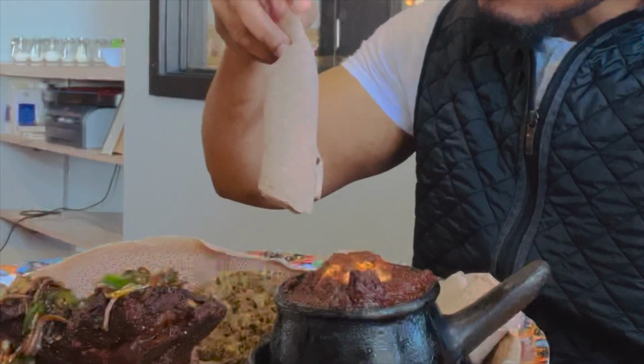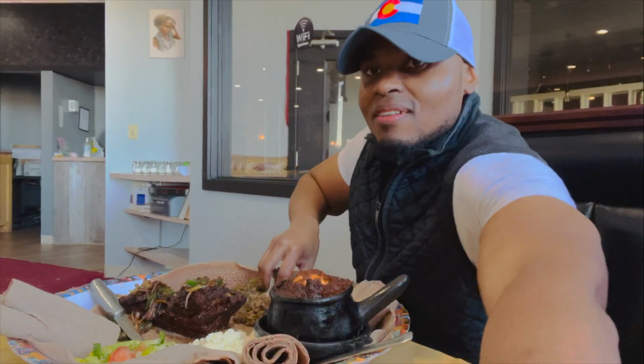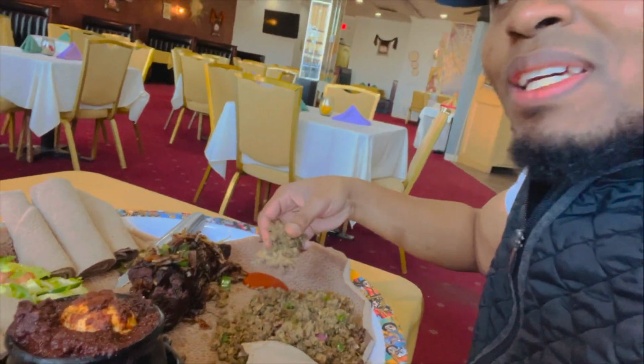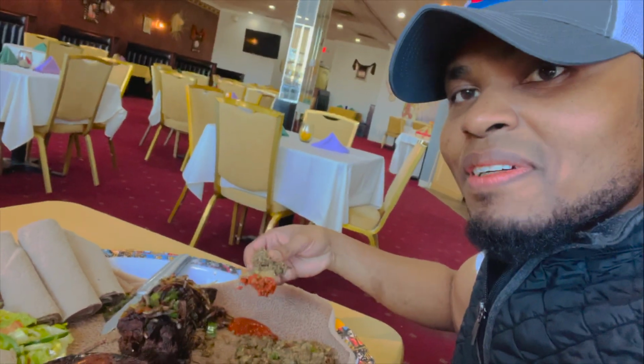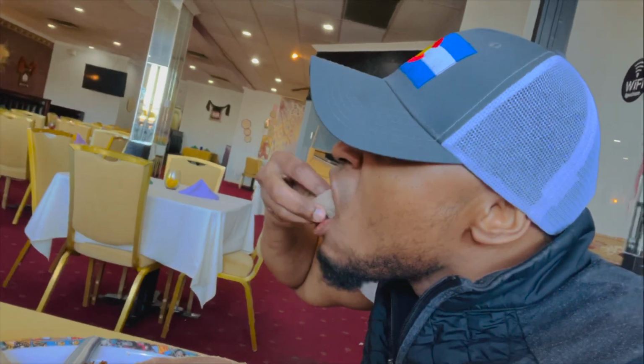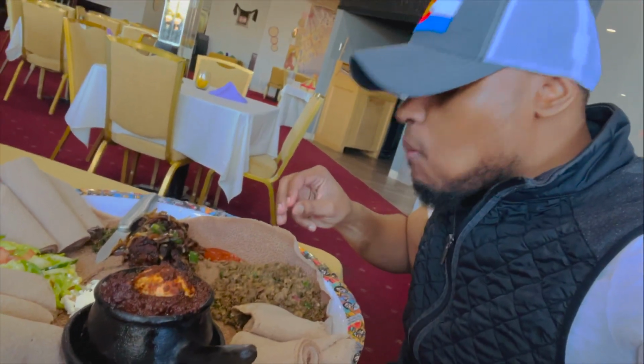My injera, this is like Ethiopian bread, like a flat bread. Grab a little bit of my lamb on the side here, as you can see it. And then maybe dip it a little bit in some sort of pepper. And then cheers, first bite. Wow.